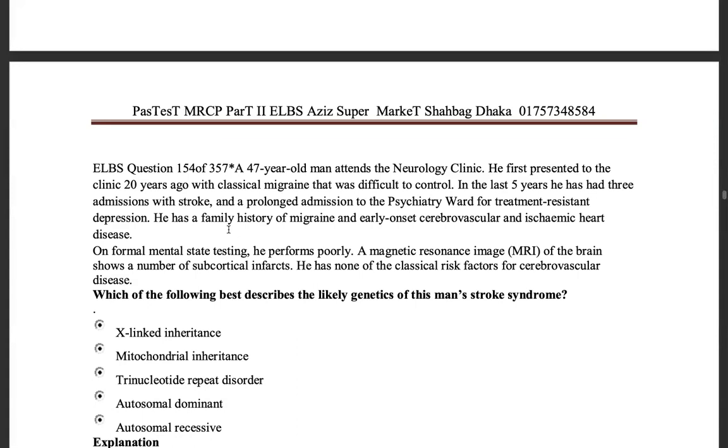X-linked inherited, mitochondrial, trinucleotide repeat disease, autosomal dominant, autosomal recessive. Okay, a 47 year old man admitted to the neurological clinic. He first presented to the clinic 20 years ago with classical migraine that was difficult to control. In the last 5 years he has had 3 admissions with stroke, with a prolonged admission to the psychiatric ward for treatment resistant depression. He has a family history of migraine, early onset cerebrovascular and ischemic heart disease. On formal mental status testing he performed poorly. MRI of the brain shows a subcortical infarction. He has classical risk factors of cerebrovascular disease.